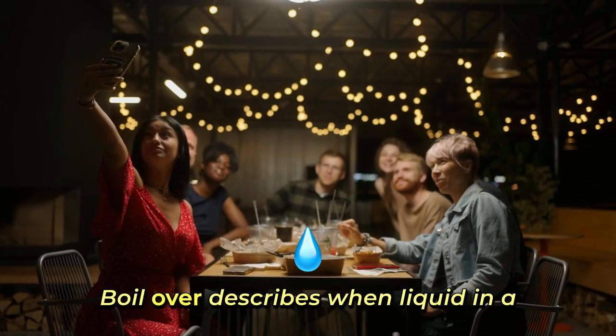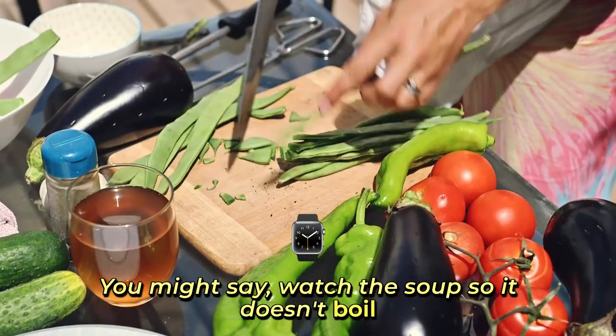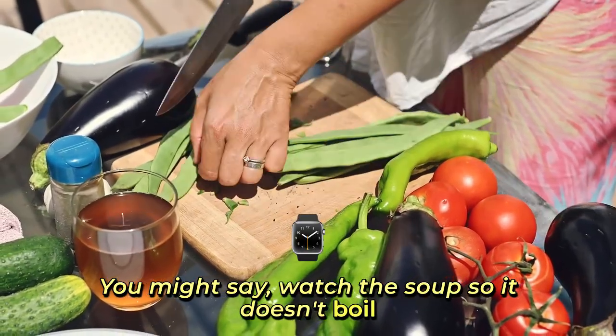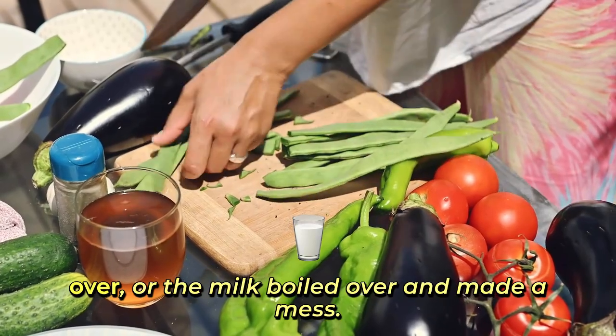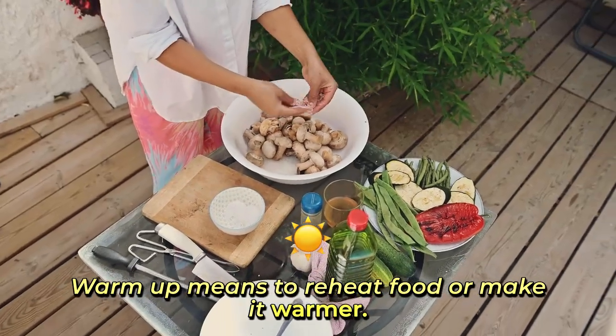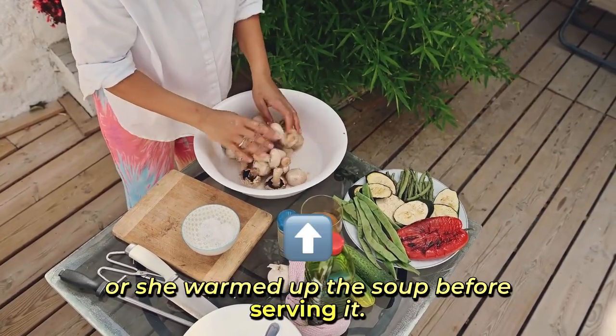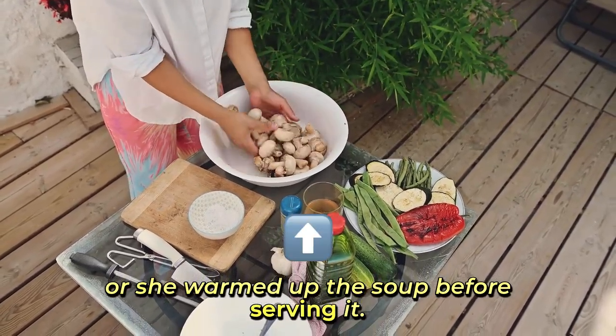Boil over describes when liquid in a pot overflows because it's boiling too much. You might say, watch the soup so it doesn't boil over, or the milk boiled over and made a mess. Warm up means to reheat food or make it warmer. For instance, I'll warm up the leftovers for lunch, or she warmed up the soup before serving it.